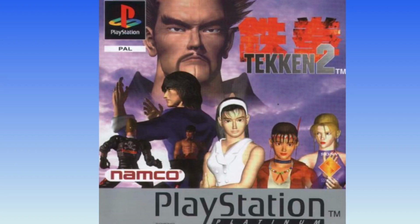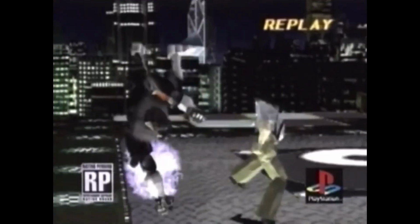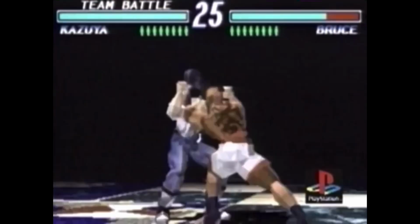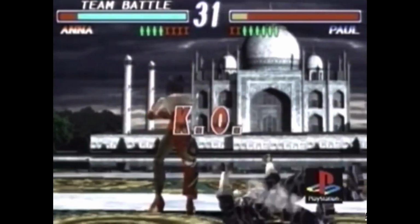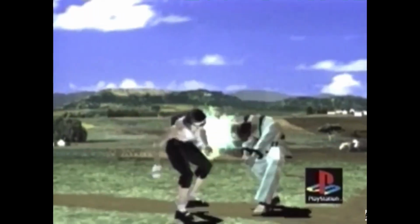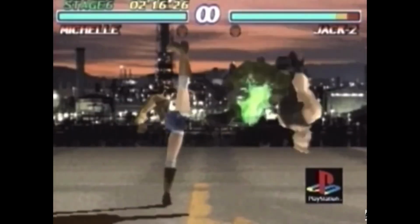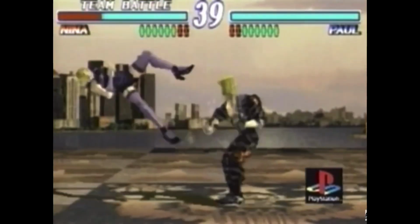Tekken 2. Now you might be thinking, but surely Tekken 3 is the more iconic fighting game for the PlayStation 1. And truthfully, you're right, but you can't get it for less than a tenner, at least not when I looked on eBay, CEX and the usual places. And I wouldn't want to promise something that isn't achievable. That said, Tekken 2 still more than has its moments.